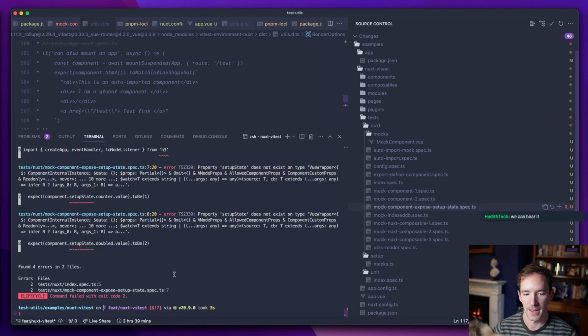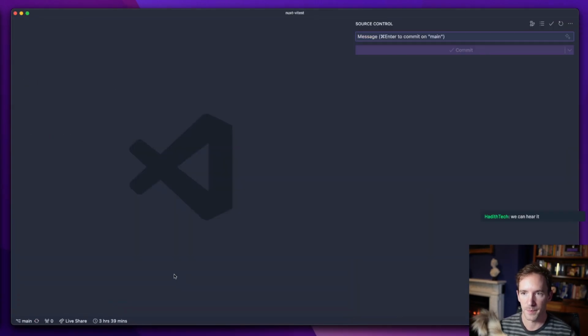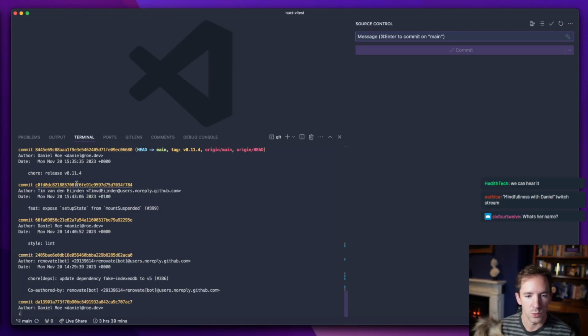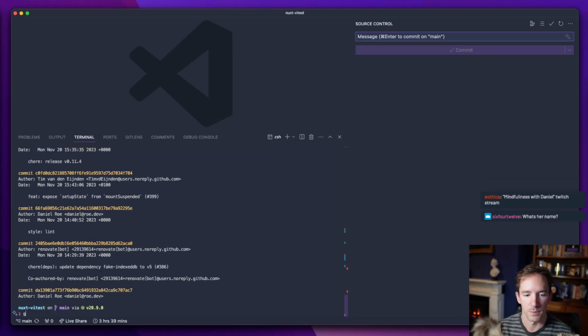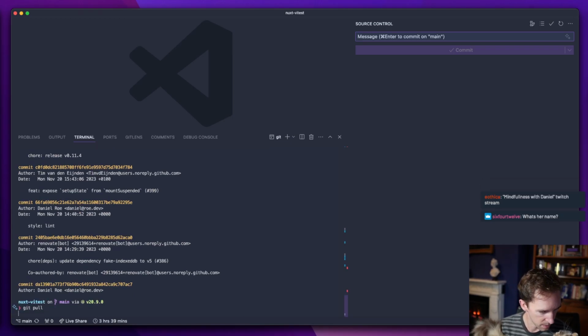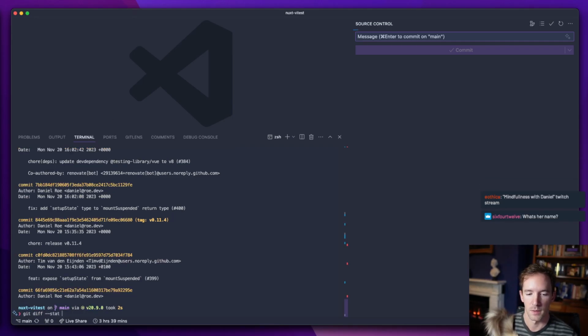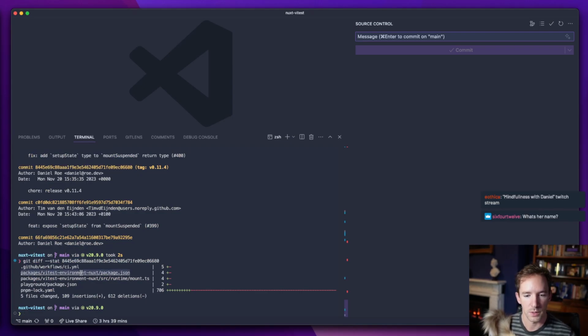Okay. So somehow I need to... What was the change in my nuxt-vitest? Okay, git log. Oh. So from here. So just this. Oh, I guess I need to actually release it again. That's a pain.